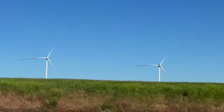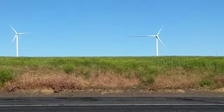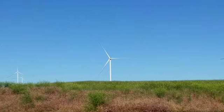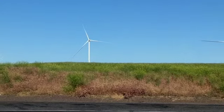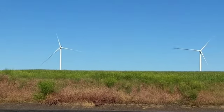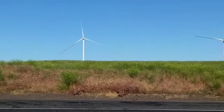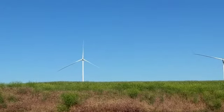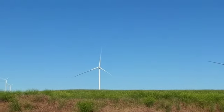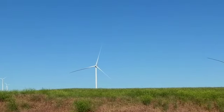I don't see any that I can drive right up to really close, but if you ever see these, because they're doing a bunch of these in Texas now, which makes sense. The truck that hauls a single blade is bigger than a logging truck. And it dwarfs a regular 53-foot semi-trailer by quite a bit. I think these are 80 or 100-foot blades each. Yeah, it's huge.